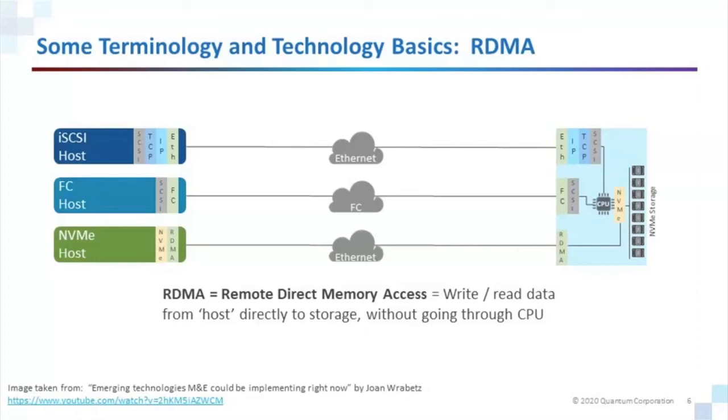Now, on the networking side, let's talk about the different pros and cons of Ethernet networks using traditional protocols, Fibre Channel, and NVMe. And I think this is a good way to break it down. Ethernet networks with more traditional protocols typically use the TCP/IP stack.